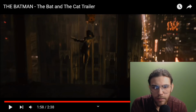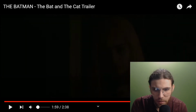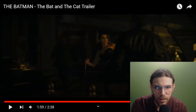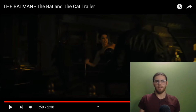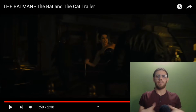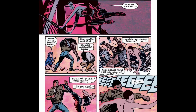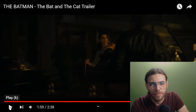Now, the wig from Catwoman, that's from Batman Year One, and this, I believe, yeah, here she has a top and leather pants, and that's straight off the comic book of Batman Year One. So cool they have included that in this movie.